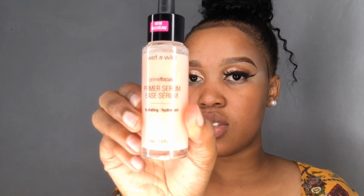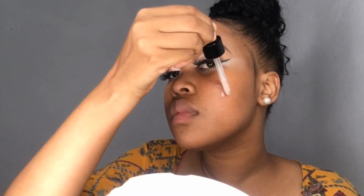I just stuck on my lashes, and now I'm gonna prime my face using this Wet n Wild hydrating primer. I love this primer, guys. This primer is very hydrating, guys. So if you're someone with dry skin, please make sure you do try it out, and you won't regret it. Trust me, trust me.